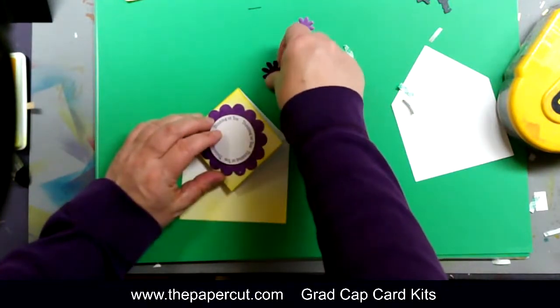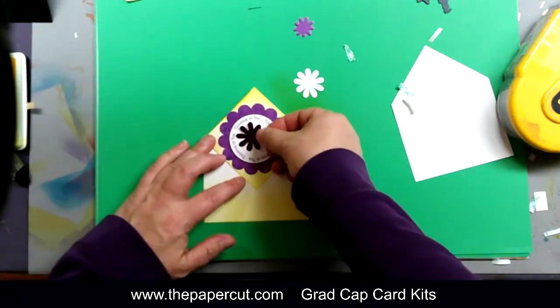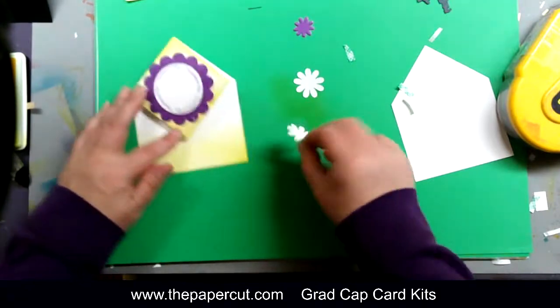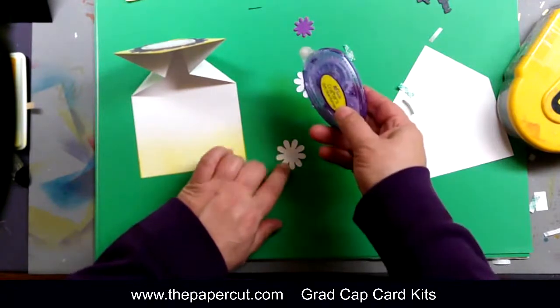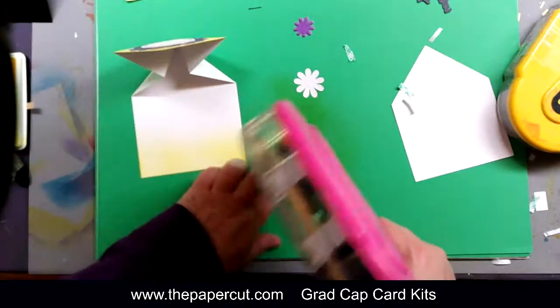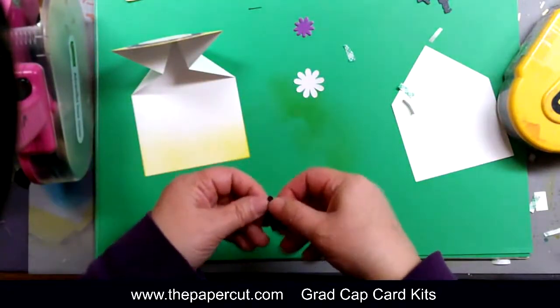And I'm just going to layer those. This is from a really old die set of ours, and it's our circle layering die set that has some flowers on it. So I'm just going to attach some of those. I did have a little, you know, these little rollers, though, don't stick. So I shouldn't even use that, because I'll come back, you know, in a month, and the piece will be falling off.